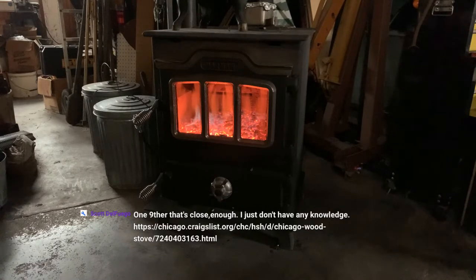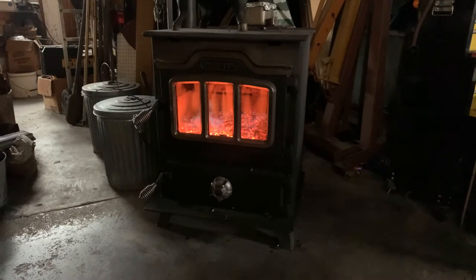Scott, the coal, it's probably bituminous that they mine from your area. Bituminous coal. That's a soft coal. It's like between charcoal and anthracite hard coal. It's real soft. Burns fast.